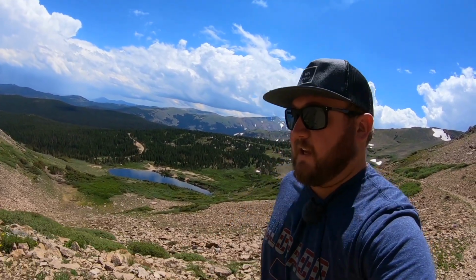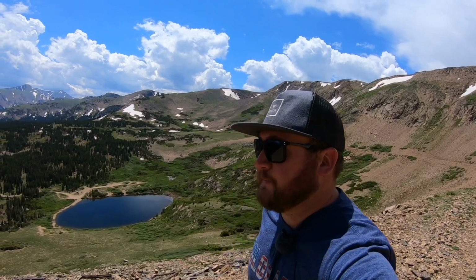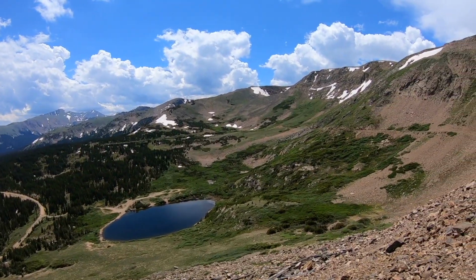You know, usually if my bike doesn't get me there, I ain't hiking. So this is a rare occasion. The tunnel's just around the bend. I'm gonna stop and check out this view for a second.